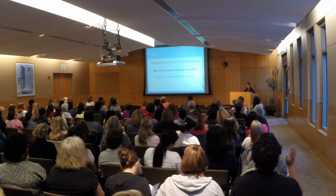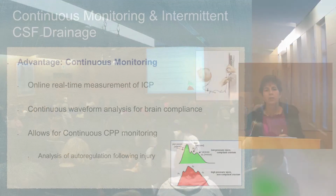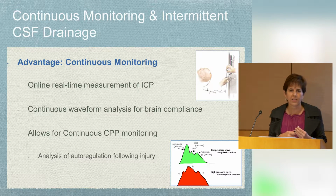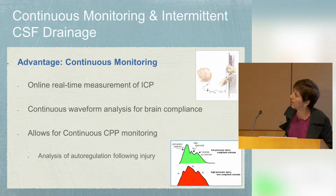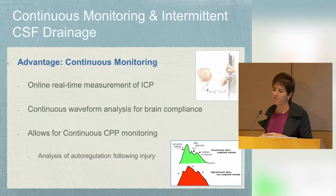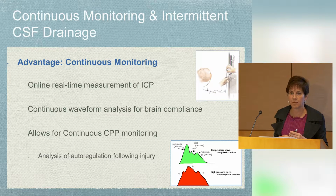Anybody? Anybody don't know? And that's okay. Both of these are actually acceptable methods for reduction of ICP. So let's talk about the advantages of both of them. Okay? Continuous monitoring with intermittent drainage. The advantages are it provides you with an online real-time measurement of ICP. It gives you a continuous waveform to analyze for brain compliance.